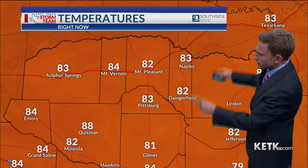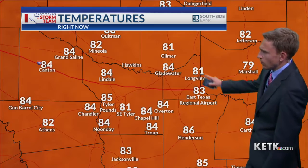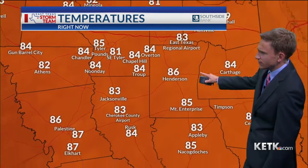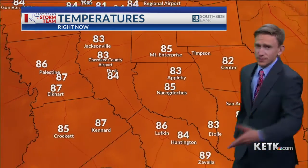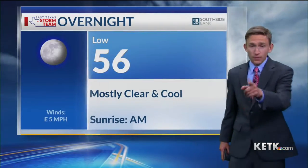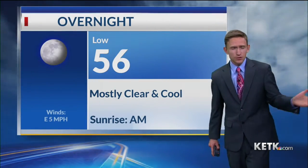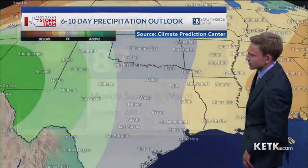Low to middle 80s for our northern counties. Dangerfield's at 82. It's 83 in Pittsburg, 88 for Quitman, 84 in Lindale. Longview's a little cooler at 81, 79 in Marshall. More 80s the further south you go. So folks, it's going to be a very nice day to get out and about for your evening. Really no complaints there. We're down to 56 degrees tonight, mostly clear skies, mostly sunny. For tomorrow, we'll hit 87 with plenty of sunshine around.